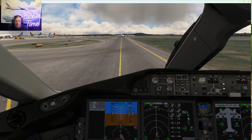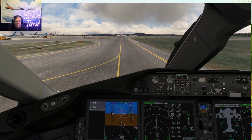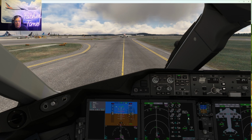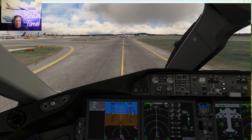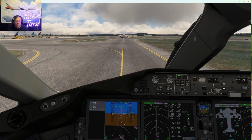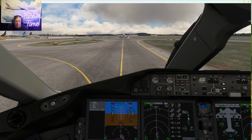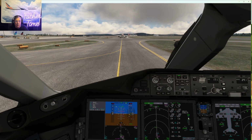Looks like we're about number 4, so make a PA to the people, let them know we're number 4 for takeoff. A little bit about our route of flight: left-hand turnout, heading to the west, flying over Germany, Austria, Germany, Denmark, out over north of the English Channel, and eventually south of Iceland, directly over the southern portion of Greenland, coming up over Canada, north of Newfoundland.